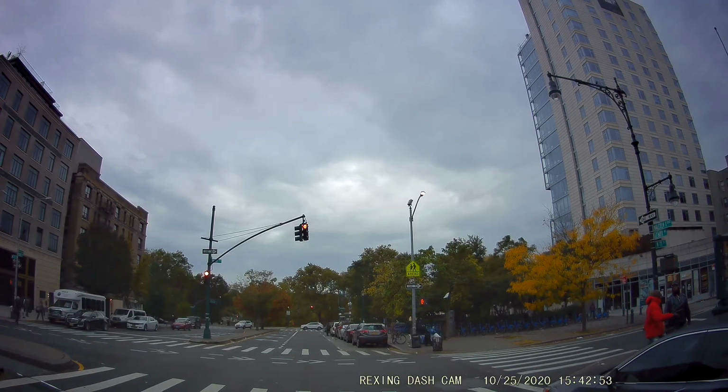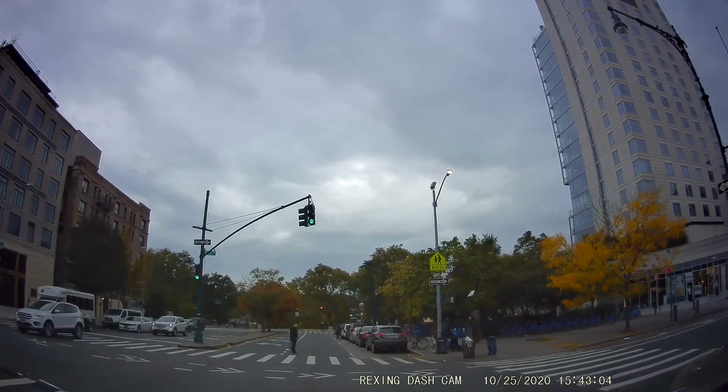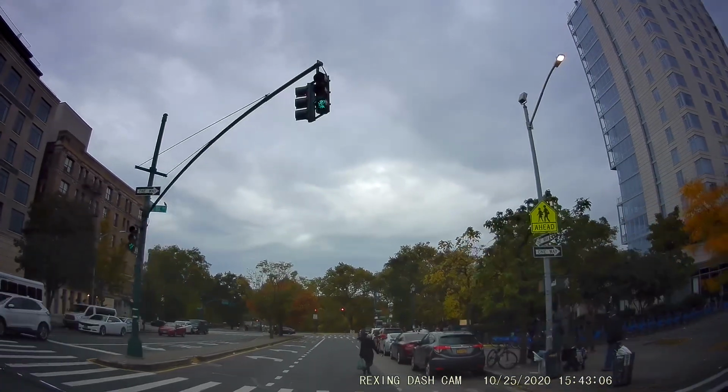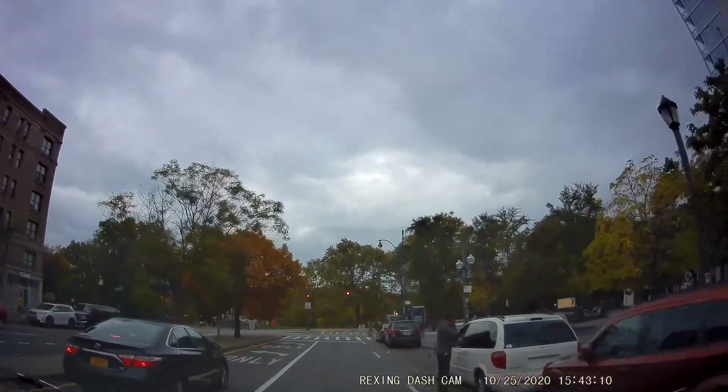There's stuff going on here to the right. The subway entrance here. Alright, no problems over there. Alright, so yeah, this is Central Park straight ahead of us. I'm going to make a right and go around, and I'll give you some facts and stuff about the park.